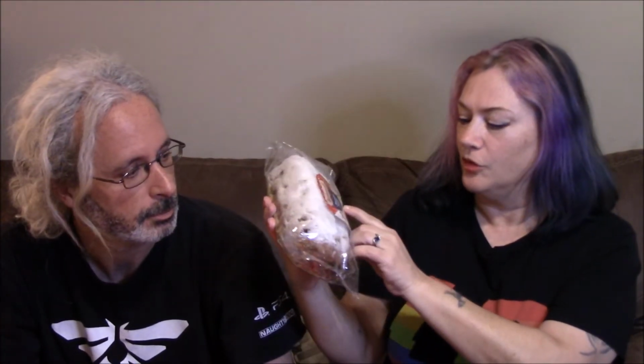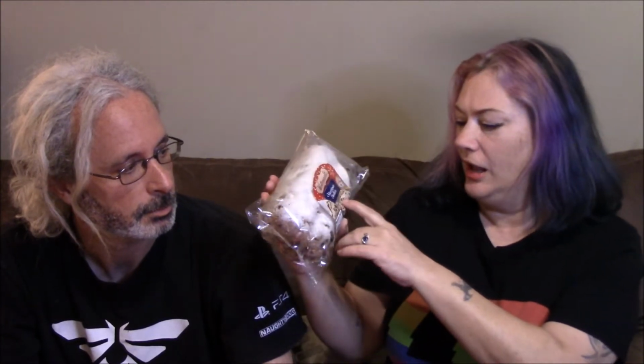So this is Winternacht, which is winter night, obviously. And this one is a marzipan Stollen. And this one is a butter almond Stollen. And they're actually made in Germany.